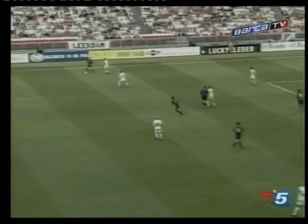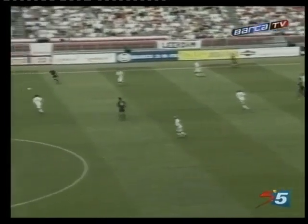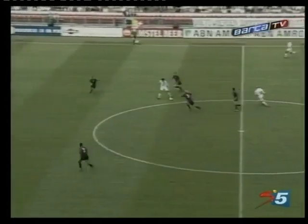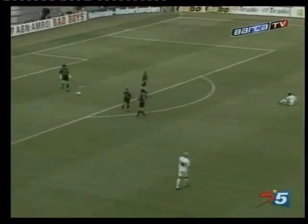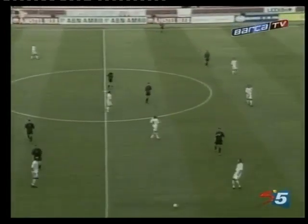Zenden. Koku. Now Salas. De La Peña onto Salas. Good play by Salas. And the referee doesn't give the foul. It's play on. De Boer held back by Pancaro. Free kick to Barca.